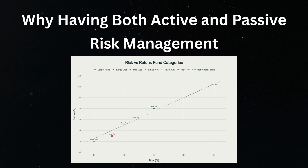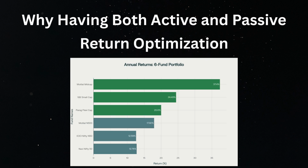Risk management. Passive funds ensure I never miss out on market returns. Even if all my active fund managers perform poorly, I still get market returns from passive funds. This acts as a safety net. Return optimization. Research shows that combining active and passive strategies can actually give better risk adjusted returns than using either approach alone. Passive funds provide the stable base while active funds add the alpha potential.